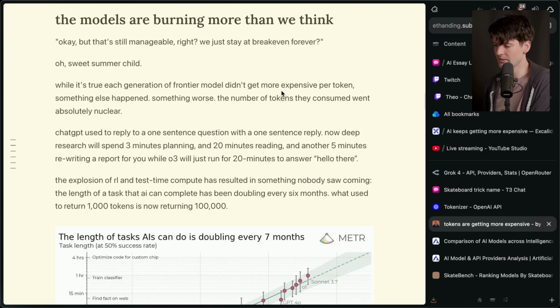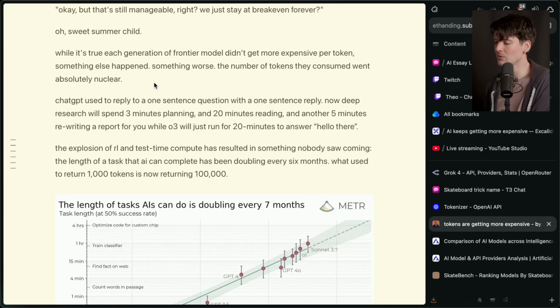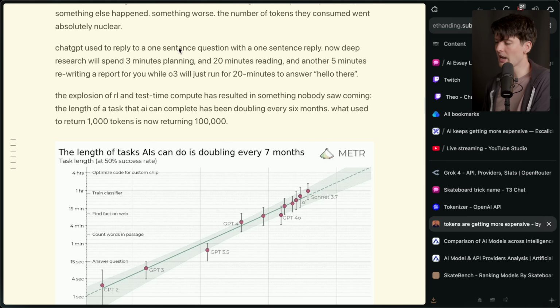Oh, sweet summer child. While it's true each generation of frontier model didn't get more expensive per token, something else happened, something worse. The number of tokens that they consumed went absolutely nuclear. ChatGPT used to reply to a one-sentence question with a one-sentence reply. Now Deep Research will spend 3 minutes planning and 20 minutes reading and another 5 minutes rewriting a report for you, while O3 will just run for 20 minutes to answer, "Hello there."